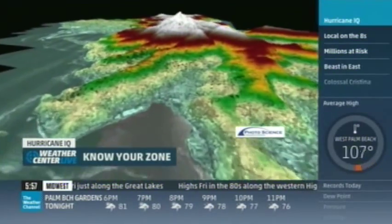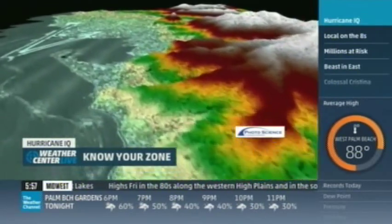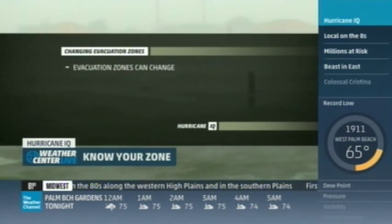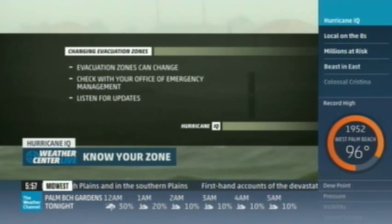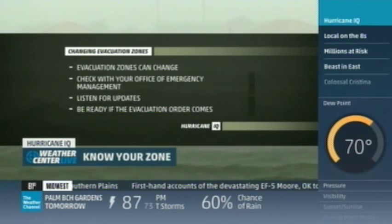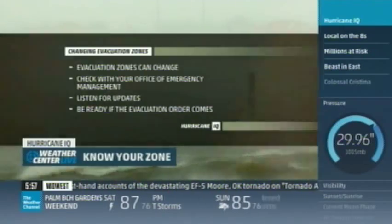The result is a very accurate mapping of the seafloor, the shoreline, and the areas that the storm surge might flood. So remember, evacuation zones can change. Make sure to check with your town or the Office of Emergency Management. Listen for updates from local officials, and be ready if the evacuation order comes if you live in an evacuation zone.